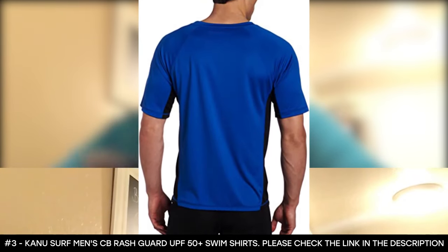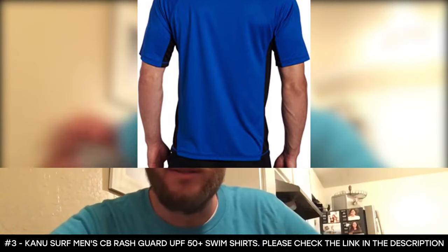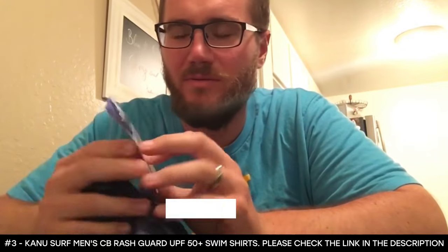Known for their surf and swim lifestyle brand, Kanu Surf continues to deliver rash guards of great fit, function, and colors, along with high-quality functional apparel that's perfect for the whole family. This rash guard features a UPF 50 plus rating to block out the sun's harmful rays. It's also quick to dry.